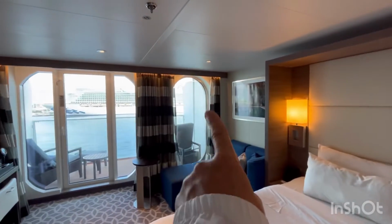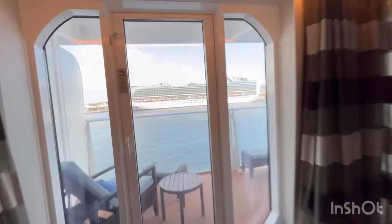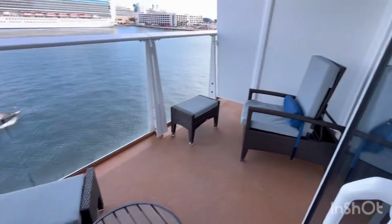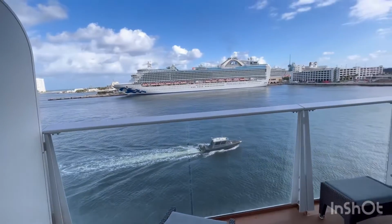And it has more than one window, and it's a nice balcony here. We're in Fort Lauderdale. Look at this nice balcony. It's very nice. And we're here in Port Everglades.